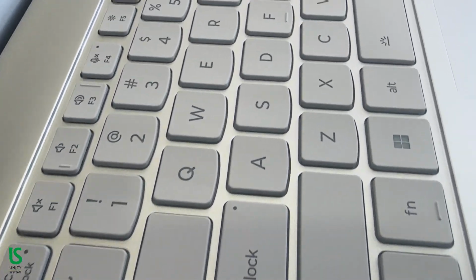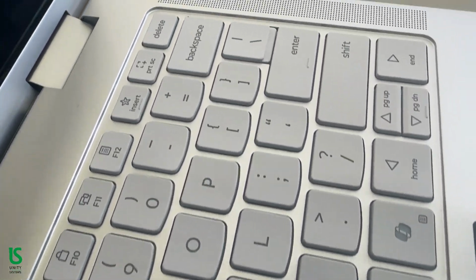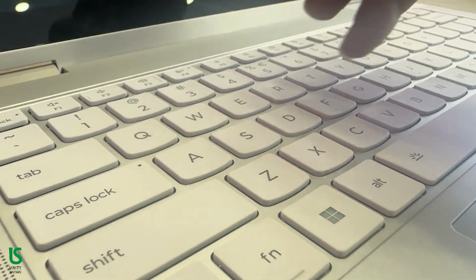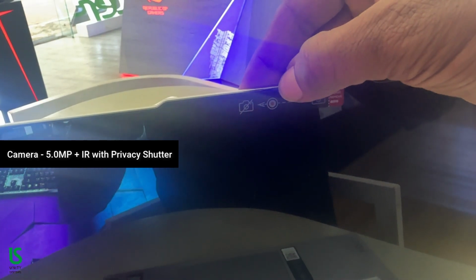Keyboard: backlit, English. Touchpad: buttonless, glass-like Mylar surface, multi-touch. Camera: 5.0 MP plus IR with privacy shutter.